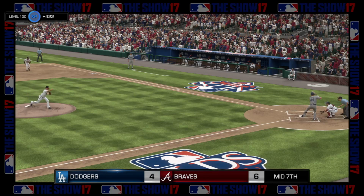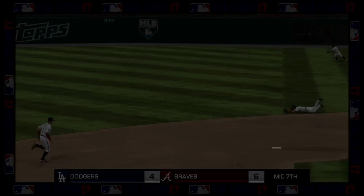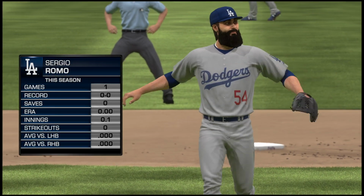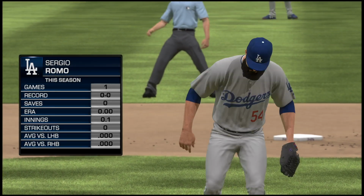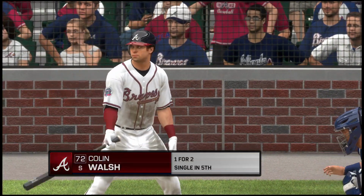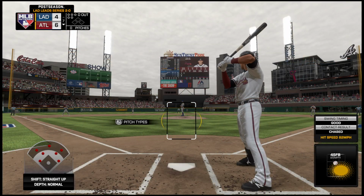Ladies and gentlemen, Dodgers get one in the inning on the RBI double. Get up and stretch. Home half of the seventh coming up. It's the Braves 6 and the Dodgers 4. Number 54, new pitcher set to take over now. It's the right-hander Sergio Romo that gets the call. Leading off for the Braves, second baseman Allen.